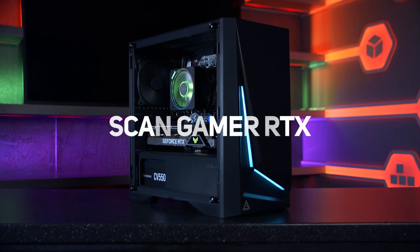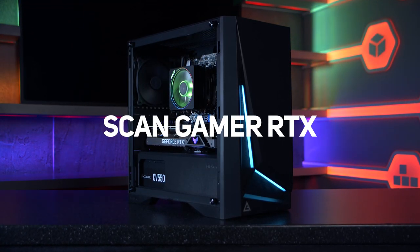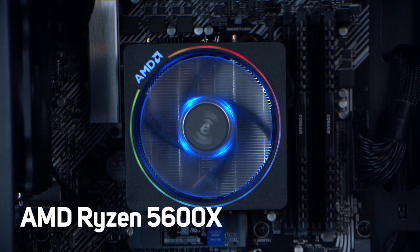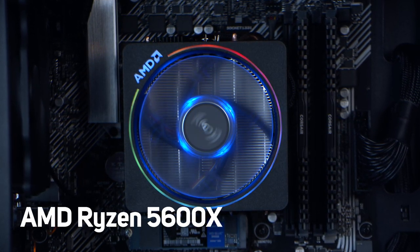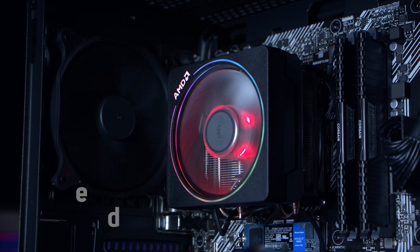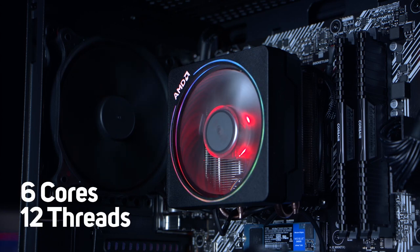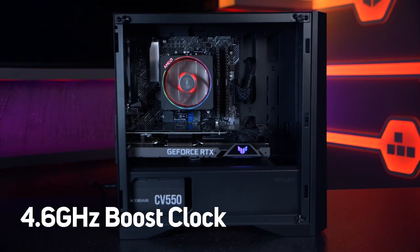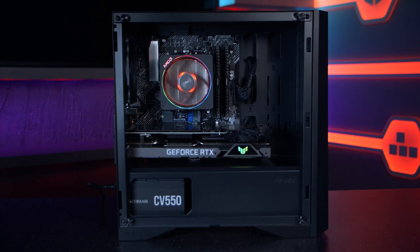This is the ScanGamer RTX PC. I've chosen this model as it features an AMD Ryzen 5600X CPU, which is the lowest model in the current 5000 series lineup, but it is an absolute powerhouse of a CPU for its price. It features 6 cores and 12 threads, along with a boost clock of up to 4.6 GHz as standard, which means it will be easily up to the task of playing the latest games.